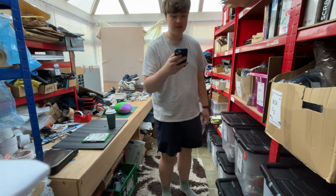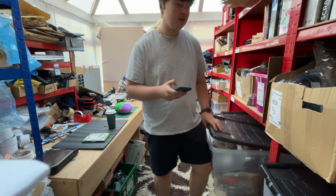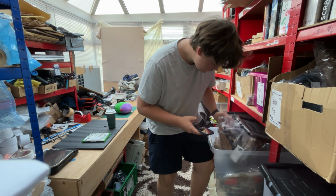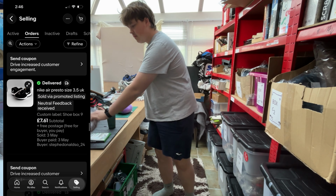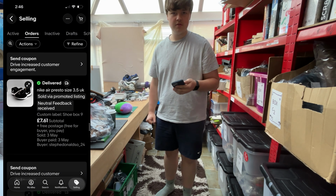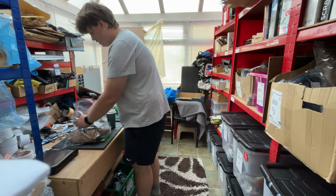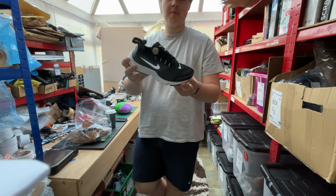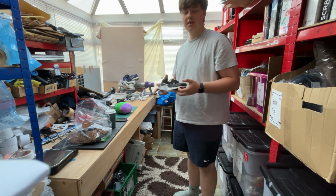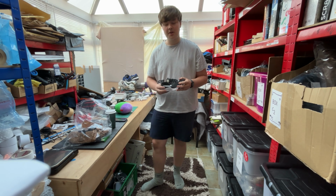Now this one has been here since we started reselling. The shoes. Where are they? They're Nike Air Presto shoes. It's like a trainer. They sold for £7.61. From what I remember, I think we paid a fiver for these. It was the very first car boot we went to, the Wednesday one. But luckily they're sold.